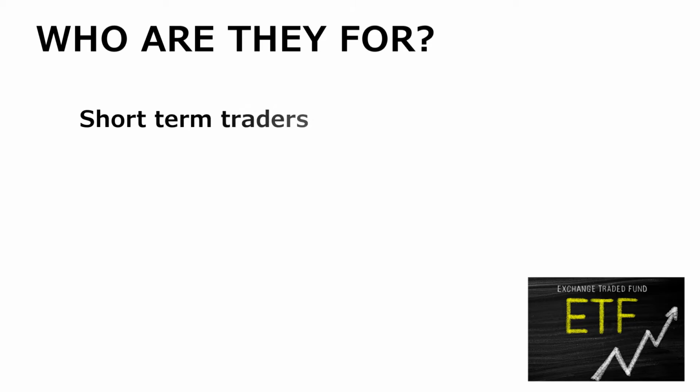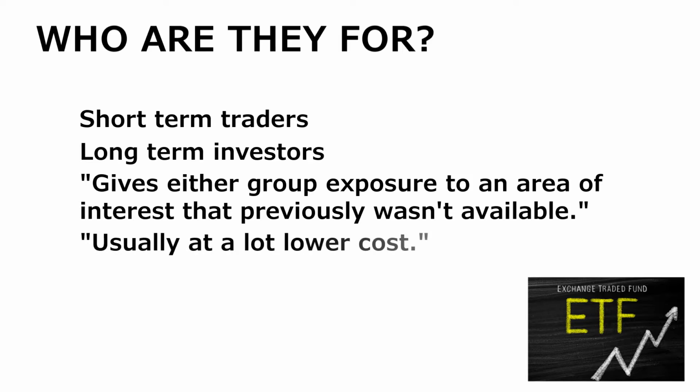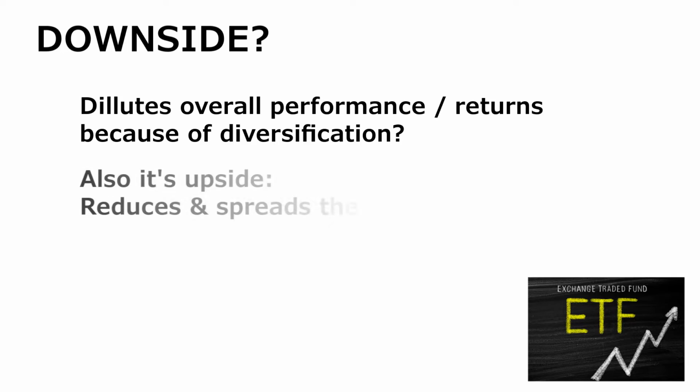So who are they for? Well, they can be for both the short-term trader and the long-term investor who want to get that specific exposure to a basket of whatever they're interested in. And it's normally, by using ETFs, at a lot lower cost than, say, buying the individual stocks separately. I suppose the downside is that because you're diversifying across a specific sector or basket, your returns, compared to if you were individually investing in one stock, will probably be lower on average.